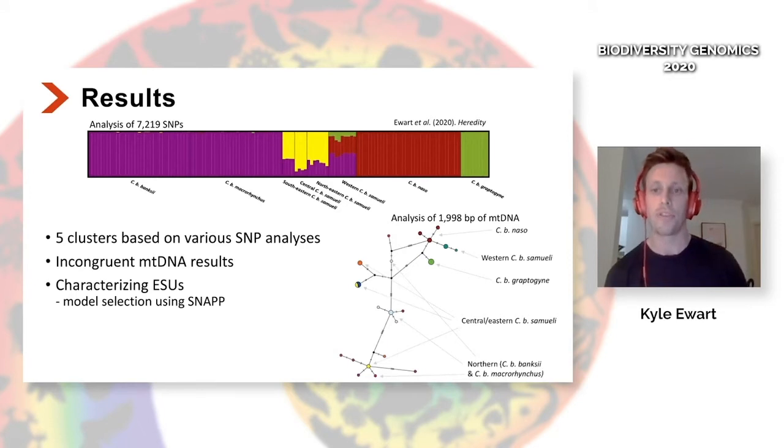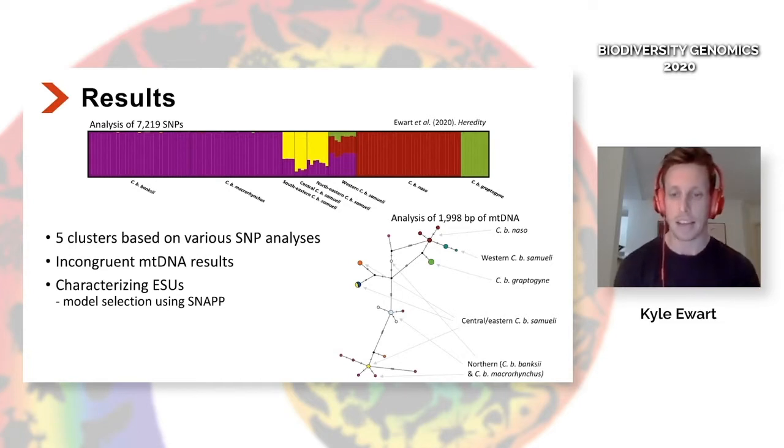So we wanted to use this SNP data to characterize evolutionary significant units and conservation units. This is traditionally based on reciprocal monophyly of mitochondrial DNA, but this can be problematic, especially when there is mitonuclear discordance, and we don't want to base these inferences on just one or a few markers.